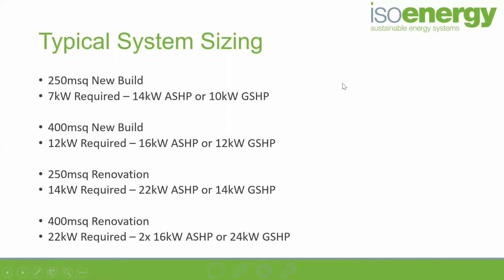Typical system sizings. This is something that people often ask us: what sort of property have I got? I would say that heat pumps really start to be effective at around 150 square meters of building. Any lower than that, it's very hard to find a cost-effective solution, and you would probably look at an air source system of some sort. But with properties much smaller than that, you tend to find it's quite hard to find the space required to put in those systems. So a sacrifice has to be made somewhere.